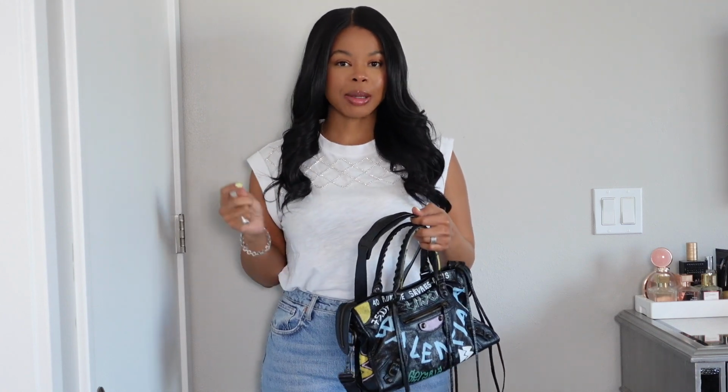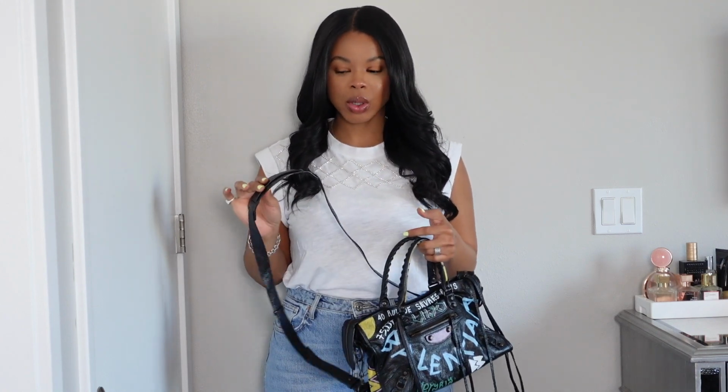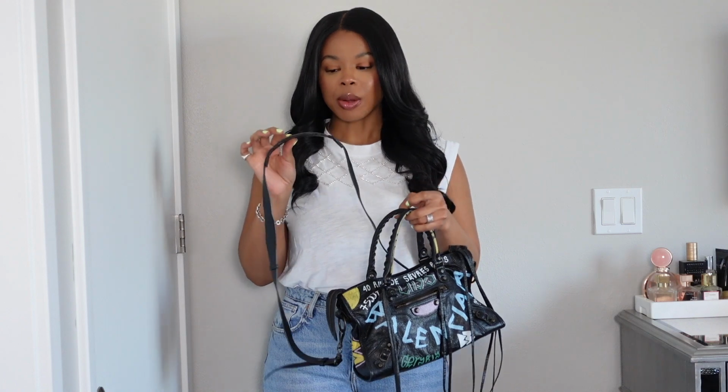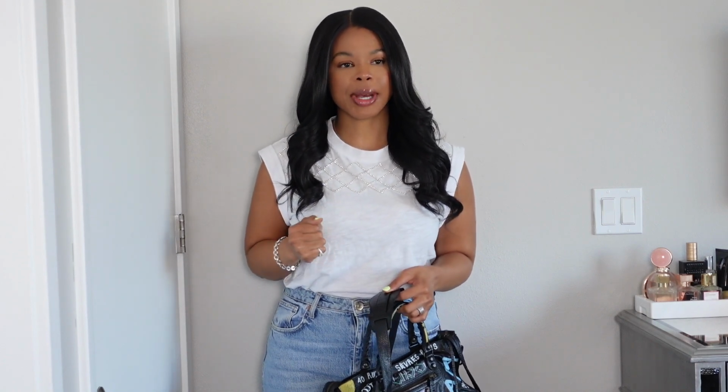The strap really makes my outfits very casual, and when I'm trying to dress things up, this is just not the bag that I'm gonna reach for at all because of this. So when it comes to the Cagole, it has that big strap that isn't detachable, and that was the first thing that gave me pause about that bag on whether or not I would actually get use out of it.